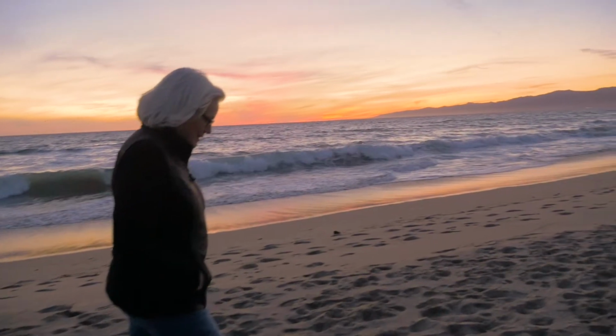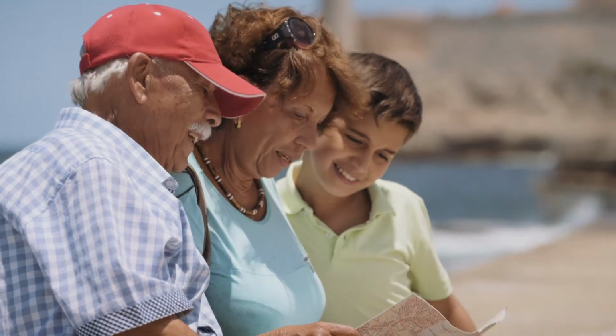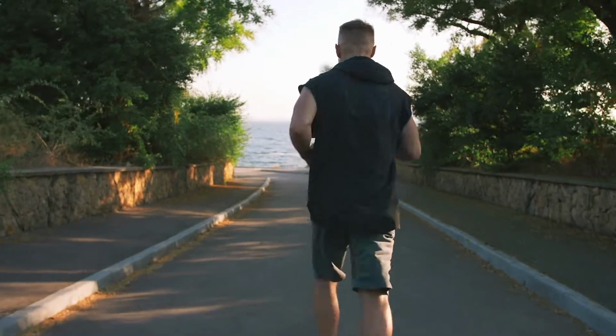Do you or a loved one have heart problems? Wouldn't you like access to best-in-class technology to track your heart's health after a major heart event?